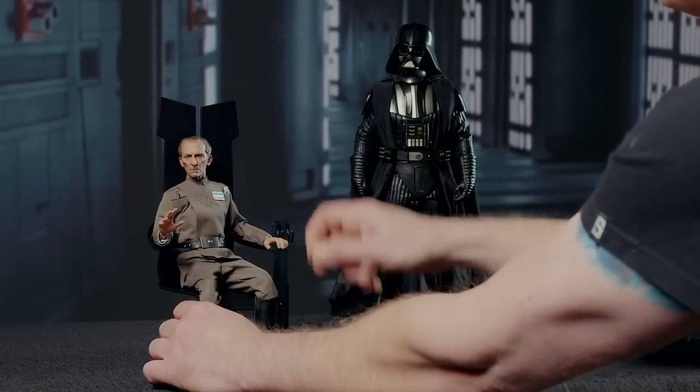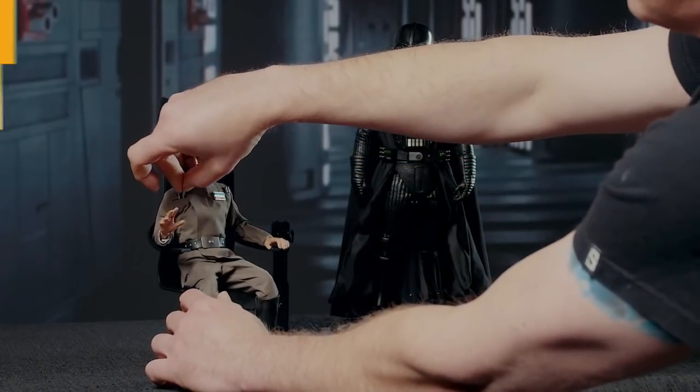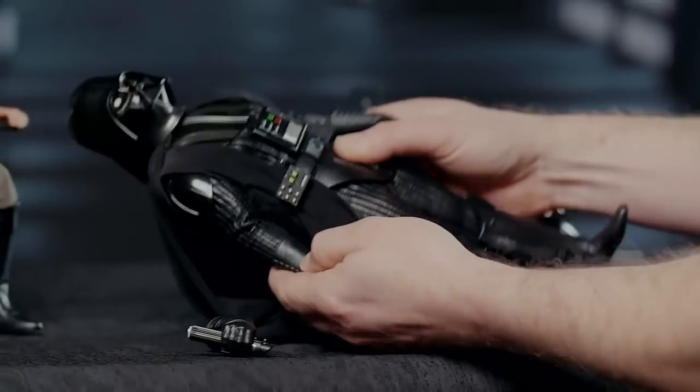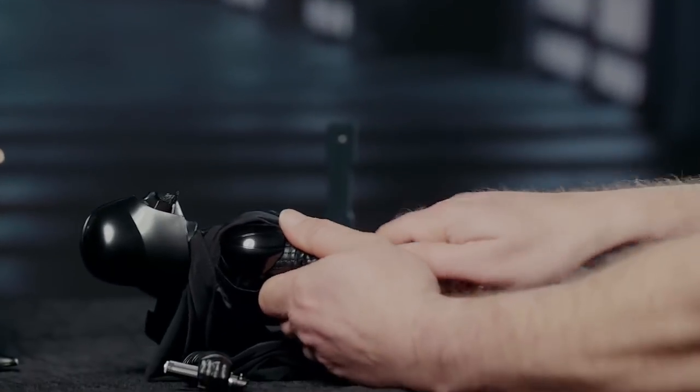Once you get those in, then the job is halfway done. Okay, next up, Lord Vader. First things first, this hand has to go.